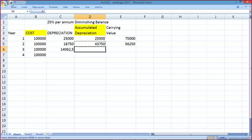What do you get? I haven't started working it out yet. 14062.5 plus 43750. It's 47812.50. And then I'm going to say 14062.5 minus 57812.5. No, carrying value. What is carrying value here? Third line. Oh, it's the cost of the 100,000 minus the 57812. Yes. Okay, one more. It's 57812.